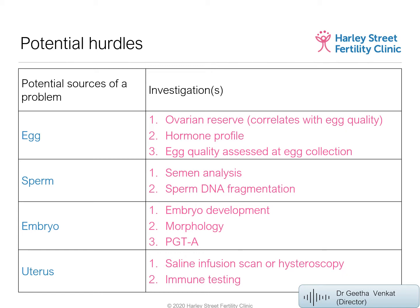We also assess the egg quality and egg number by hormone profiles as well as with ultrasound scan. You might be thinking how we can assess the egg in the ultrasound scan. We do not assess the quality of the egg, but we assess the number of the eggs by performing an ultrasound scan.